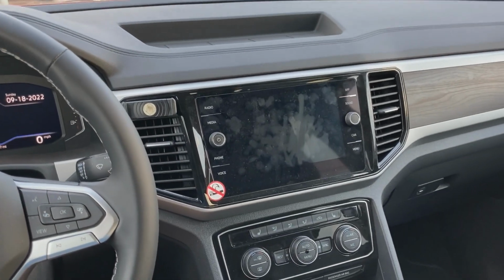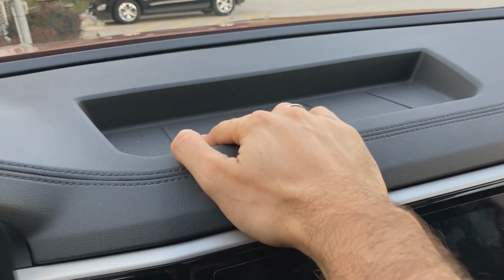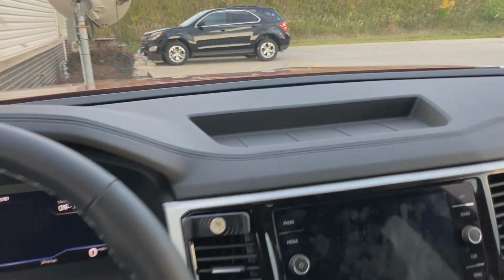As far as storage space, last but not least is this thing up here on top of the dash. This is so useful. You could store your cell phone here, a book, a road map, I mean food, you name it. So this is really handy.